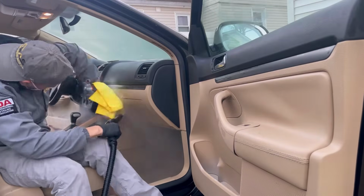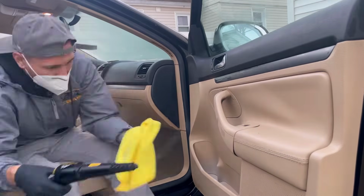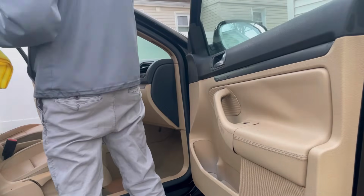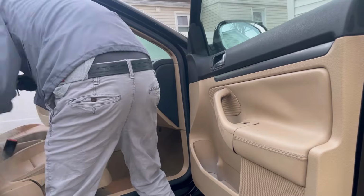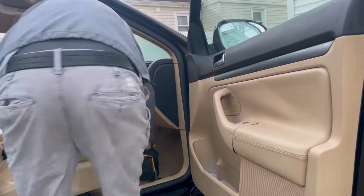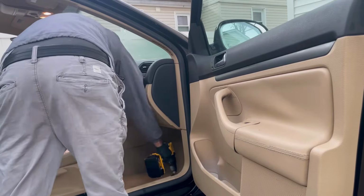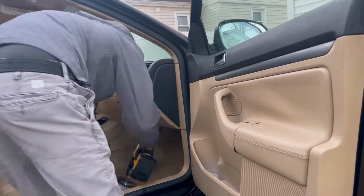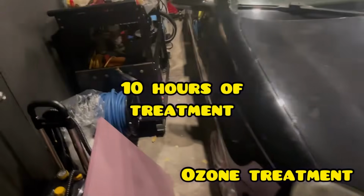Some of you guys are probably wondering if an ozone generator works, and it absolutely does. You really got to clean every single surface, crack, and crevice, and then from there use the ozone generator to help kill any other lingering bacteria that's there. And then from here we did use the ozone eliminator treatment, or ozone generator, I'm sorry about that, for 10 hours, and we let it run.